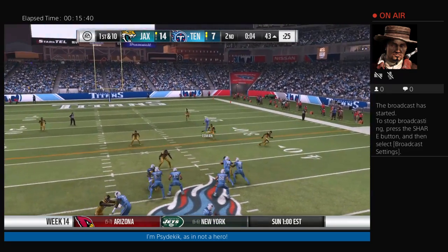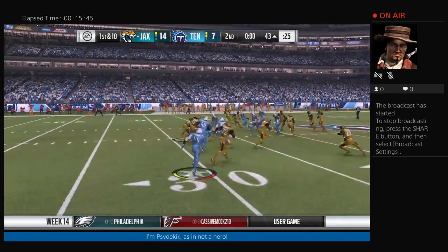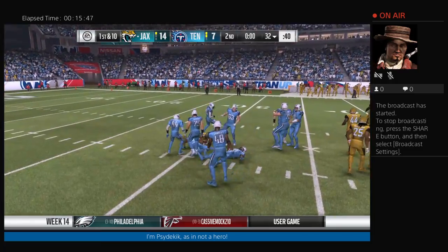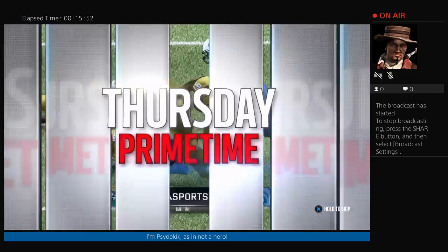A first down throw for Mariota. And for the third time here in this half, it's intercepted. A great read, and it's picked off. And he will be brought down as time is now run out on this first half of action.